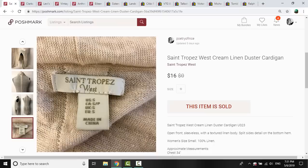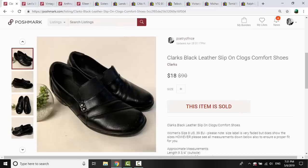I would probably pick this up again for $1 or less, like at a rummage sale or a filler bag or something like that, only because it got quite a lot of attention. And you know, I don't mind that $1 into a $16 profit. That's good for me. Okay, Clark shoes.